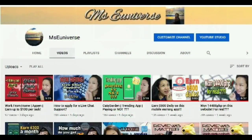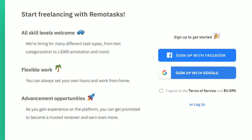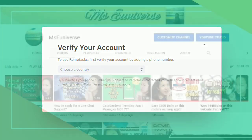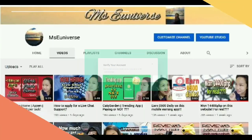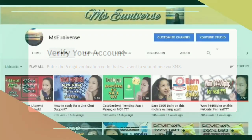Before their update, in order to sign up, you must have a Facebook account to complete your registration. Now, you can use either your Gmail or Facebook account. I'll be using my Gmail account to sign up. Verify your account, choose your country, and enter your phone number. Enter the verification code sent via SMS, and you're done.